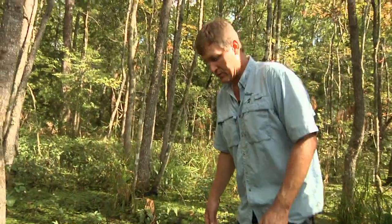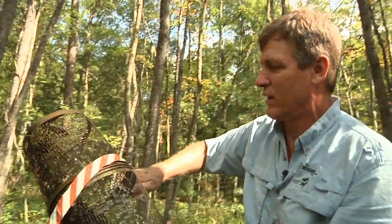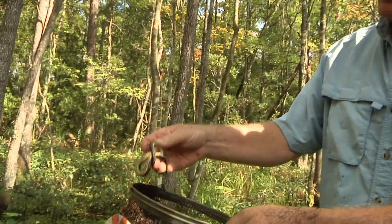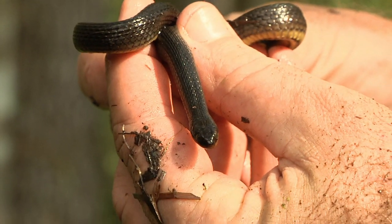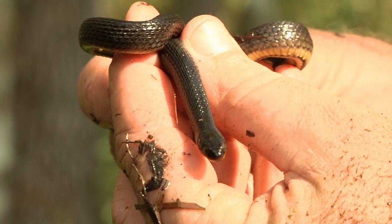Let's check another minnow trap. And there's something. Oh, it's not what I thought of at first. This is really cool. This is an animal that eats crayfish, and we've caught a lot of crayfish in these traps, so I'm not surprised. And it is called a glossy crawfish snake. And I had a hunch these might be here. I found a hatchling in a drift fence near here, but this is the first young adult I've seen. So this is really exciting.